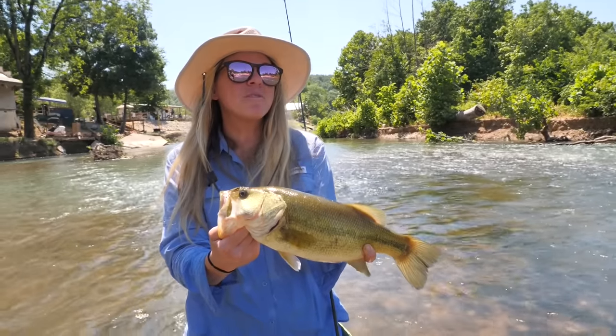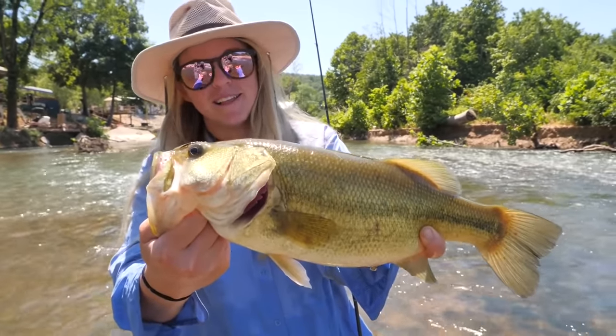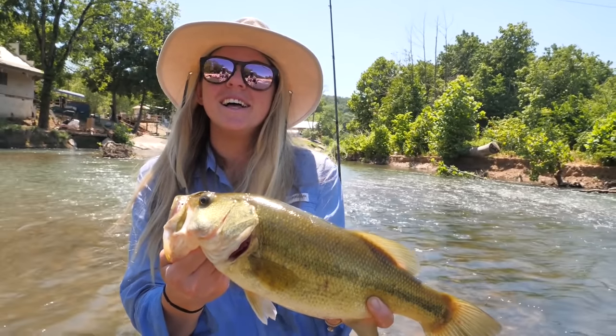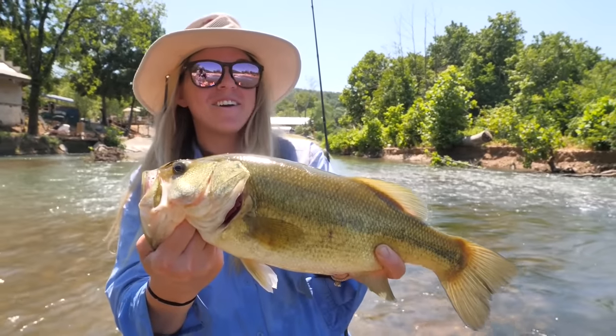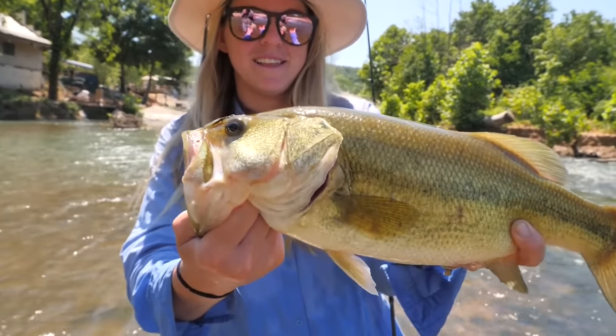Insane. I just kind of keep freaking out because the current is so strong right there. I know. And then these fish are so big. Yeah. That is amazing. Woo! Back-to-back casts, nearly a 3-pound smallmouth, and then definitely a 3-pound largemouth. Crazy. We've been here for like 40 minutes. I know. Insane. That's a beautiful fish too.